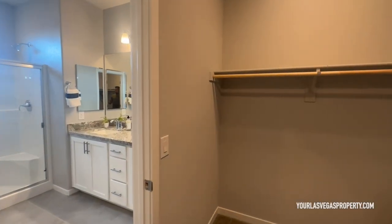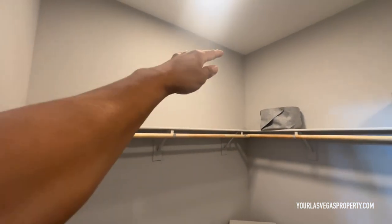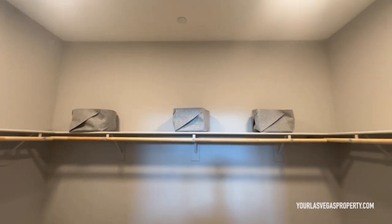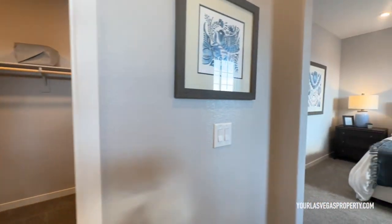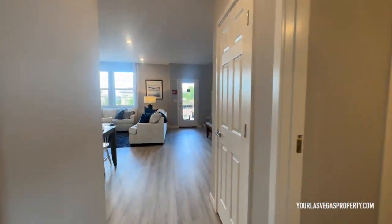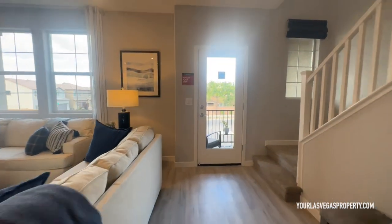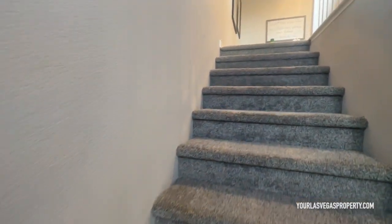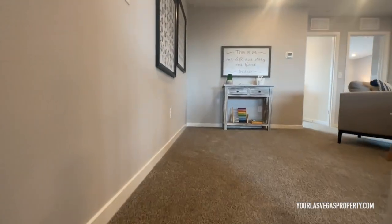Since this one's got the taller ceilings, I always suggest putting maybe another shelf right there to maximize the space for this walk-in closet. All right, so like I said, this model here is 2,041 square feet, and it's gonna have a third floor, which is where the other two bedrooms are gonna be, with an additional loft here.